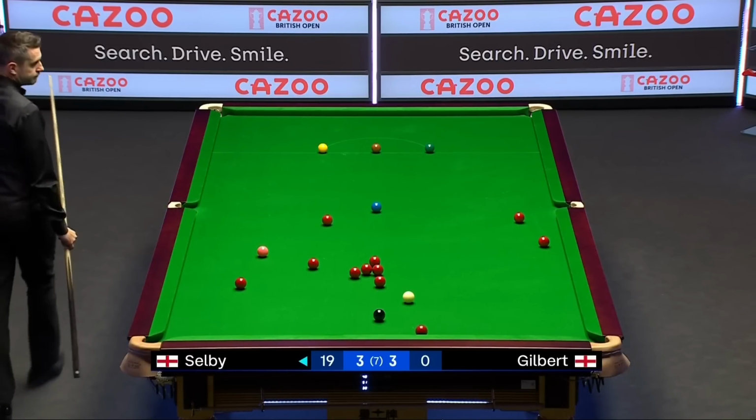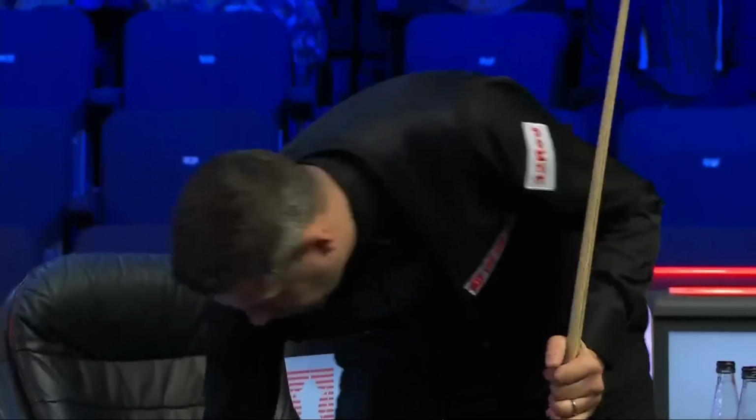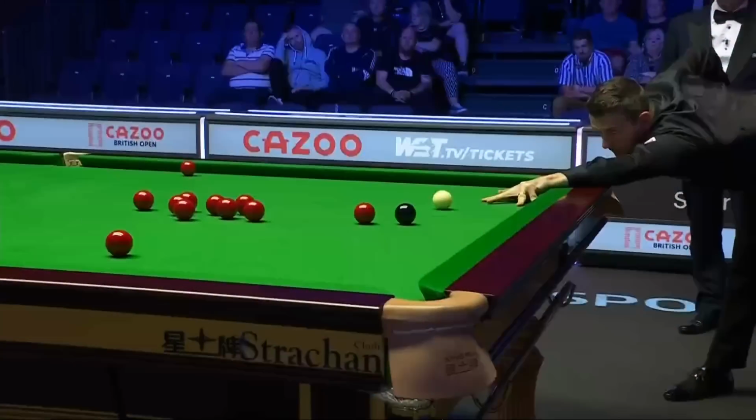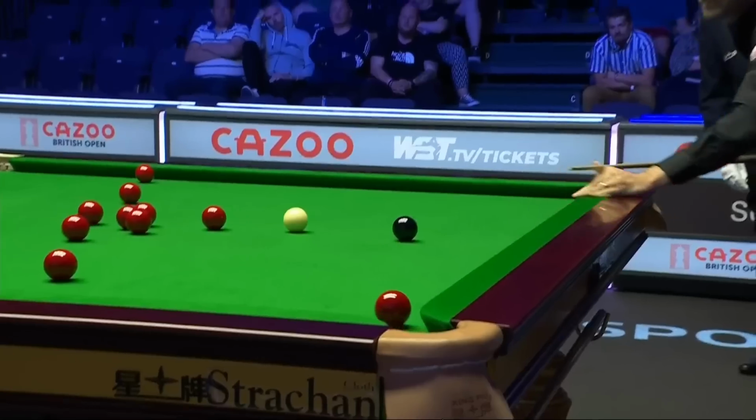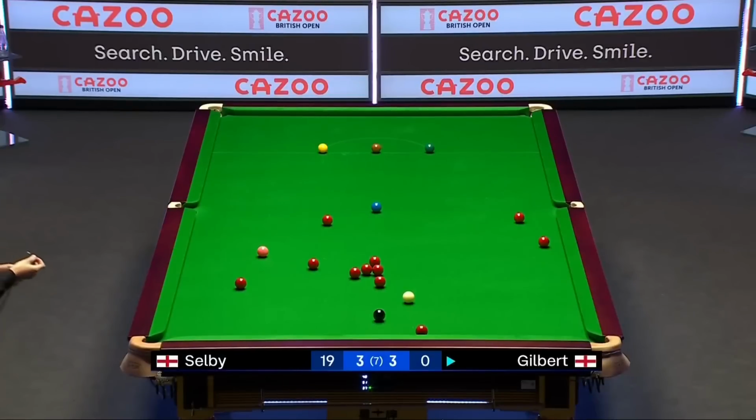Selby 19. Well, it was a big chance, wasn't it? But it wasn't ideal on that red going into them, and he's missed it again, this pocket. I mean, that was never going in any table, regardless of whether the pockets are tighter. That was not on target.